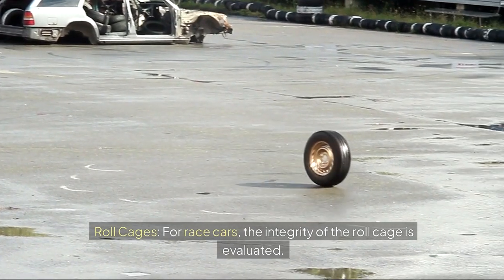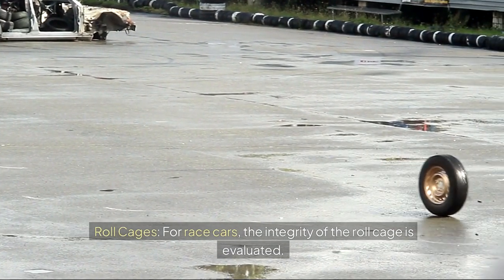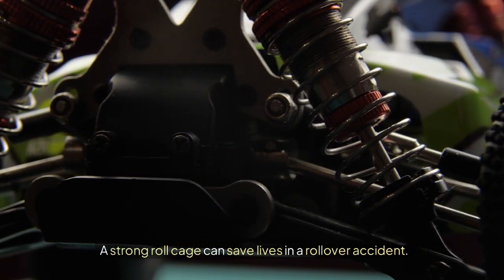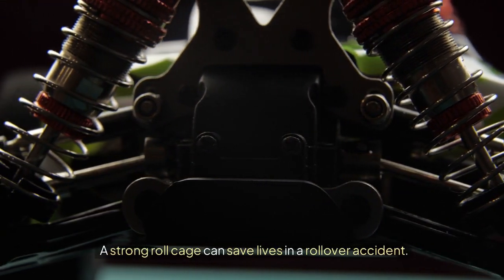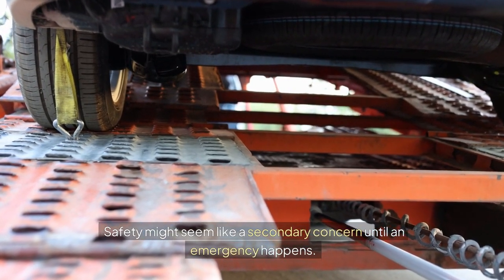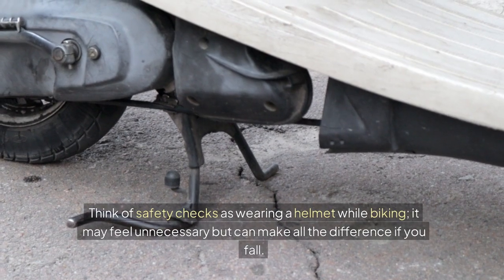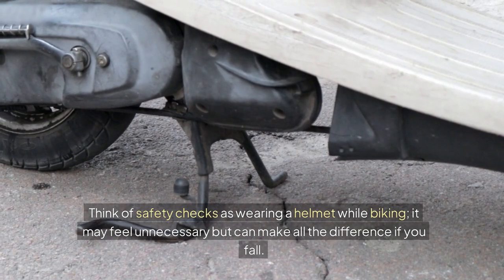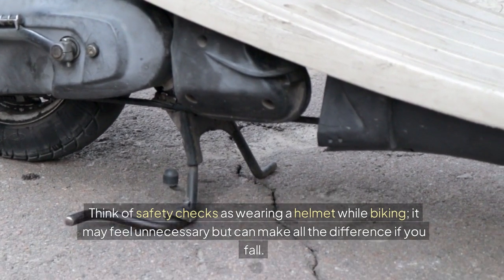Roll cages. For race cars, the integrity of the roll cage is evaluated. A strong roll cage can save lives in a rollover accident. Safety might seem like a secondary concern until an emergency happens. Think of safety checks as wearing a helmet while biking. It may feel unnecessary but can make all the difference if you fall.